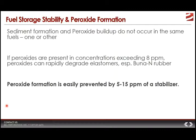One of the reasons why peroxides are so concerning is that they clog filters and do some of the same bad things that sediments do. But one thing that peroxides do that sediments do not do is degrade elastomers, especially certain kinds of rubber, and that's not something you want to have happen.